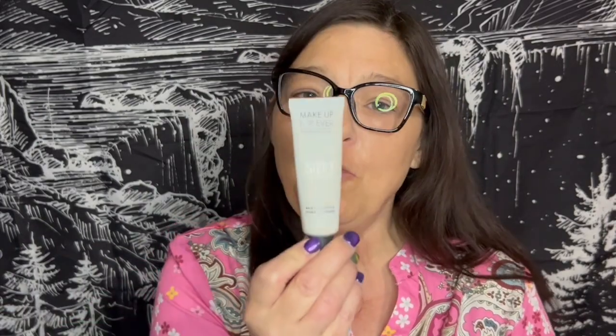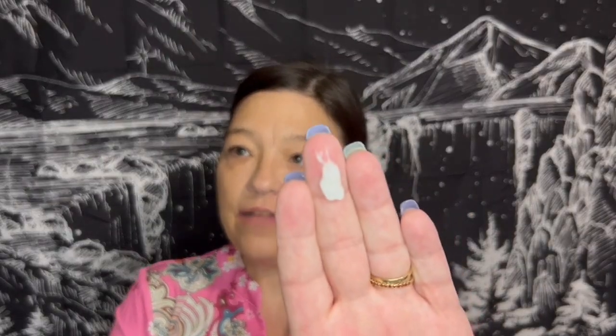Now, to begin, I am going to start with an old fave primer. This is the Makeup Forever Step 1, the hydrating base primer. Okay, scooted you guys back a little bit. So, yeah, we're going to go in with this. Let's see. Smells fine. That's what the consistency looks like. So, let's put it on our face. It feels like a moisturizer.